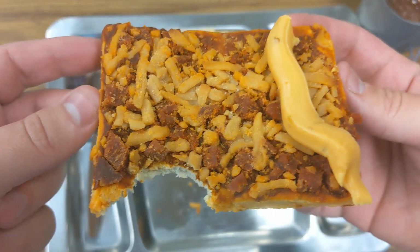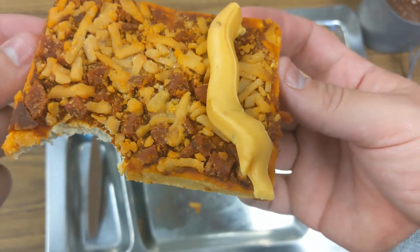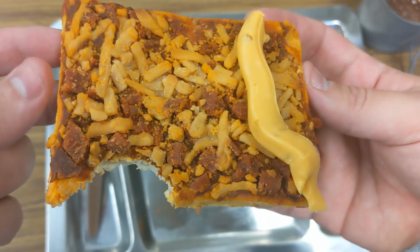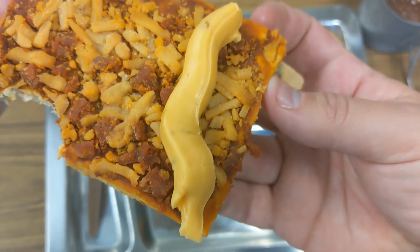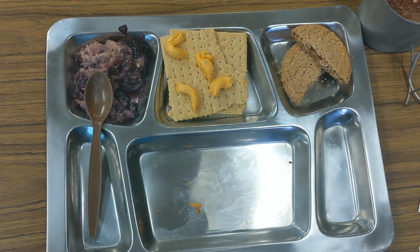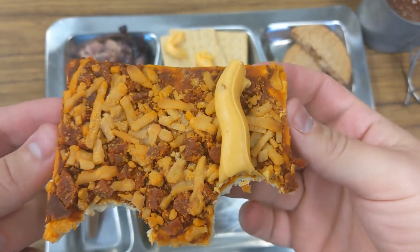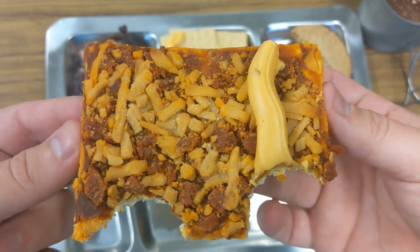Not bad. Not more bread to topping ratio, but still good. The bread's nice and soft, unlike a lot of the first strike ration sandwiches where the bread is really dense. Now let's try a bite with the cheese spread. The cheese spread definitely makes it better.